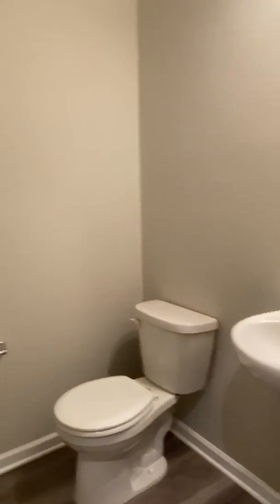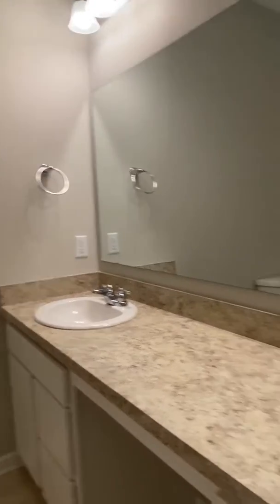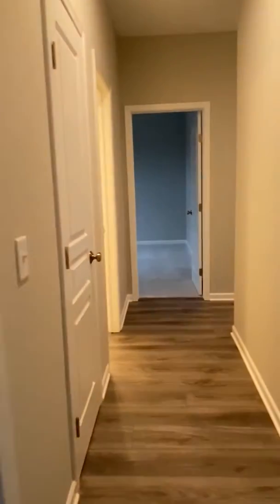That bathroom. Bedroom one with a walk-in closet. Hallway leading towards a hall bathroom. Lots of cupboards. One sink. Surprised they didn't put a second sink. Looks like there's plenty of space for it, but it is there. And there's a tub. And you go further, then you have another bedroom right here. Good size, closet, and going back.